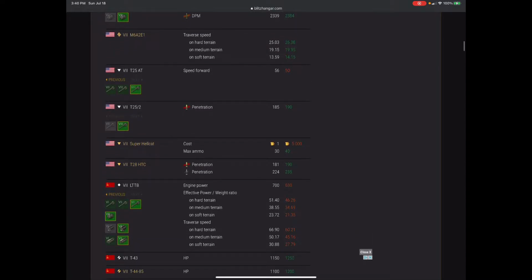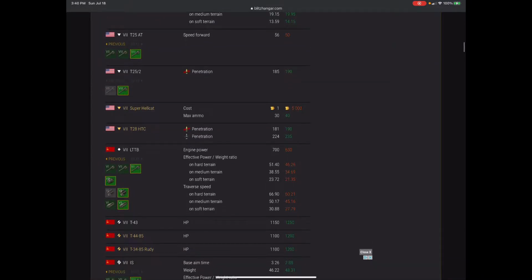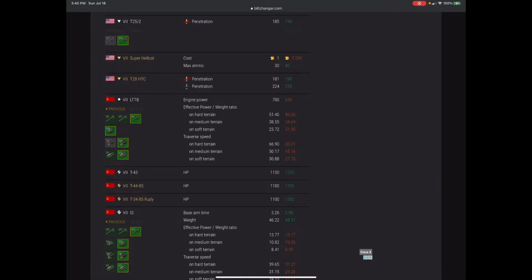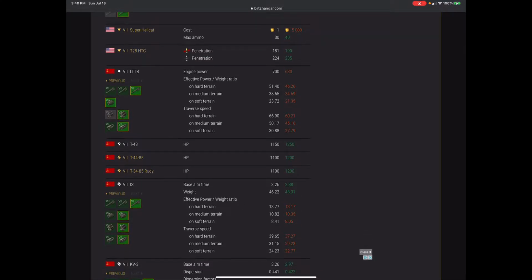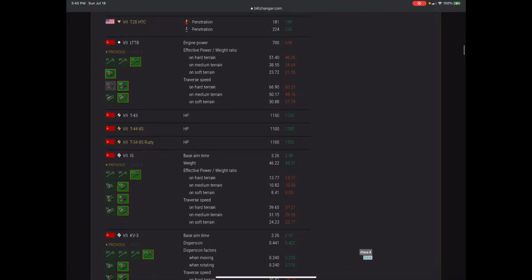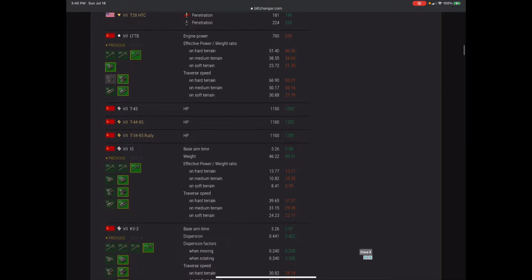The M682E1, good tank. Looks like it got a traverse speed buff, which is nice. T25AT got a little bit of a nerf. T25-2, that's the cannon that got a tiny buff. The Tier 7 Super Hellcat, looking forward to that. And then, they're just showing it to us. HTC T28 did get a nice little buff on pen for APCR and its regular AP. That is a nice little difference there.